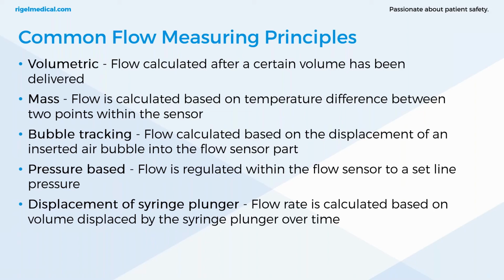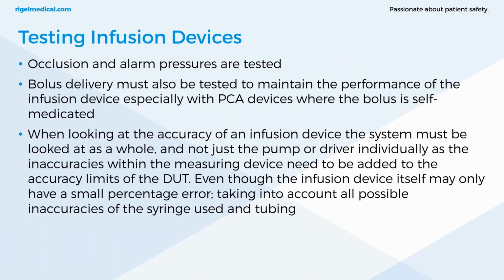And in some infusion device sets, you'll find that they've got things that actually calibrate the syringe plungers, such as vernier calipers and other methods of testing those infusion sets. You've got occlusion and alarm pressures tested, but also bolus delivery, and this maintains the performance of the infusion device, especially with PCA devices where the bolus is self-medicated.